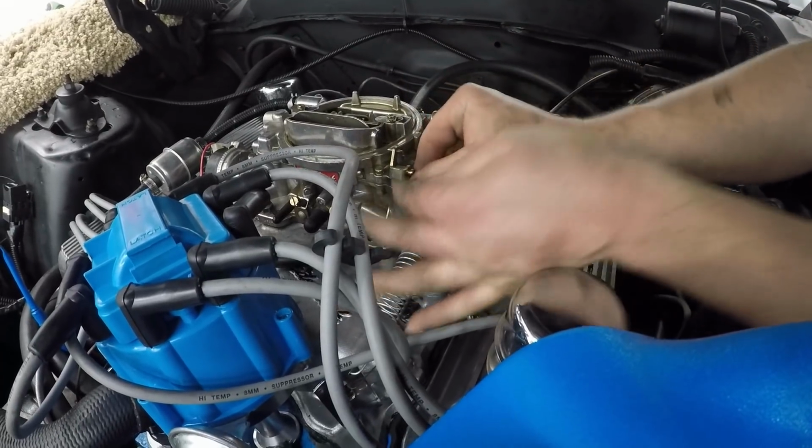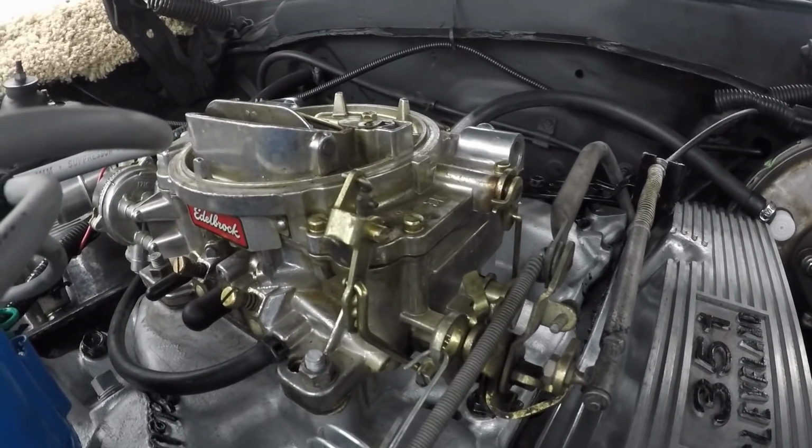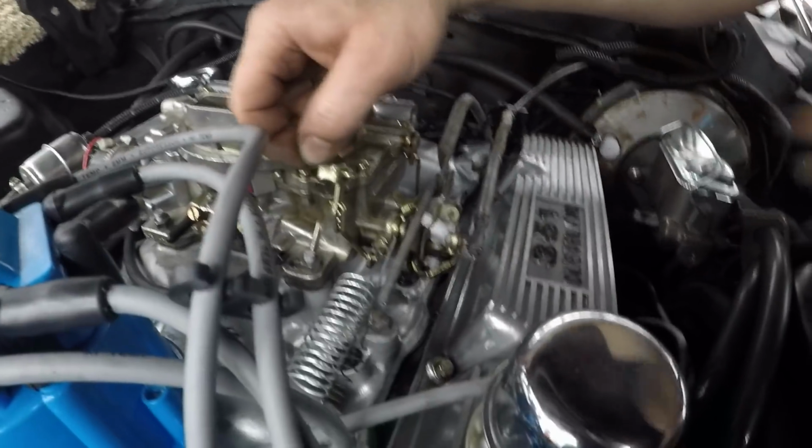There we go. So he's going to put in the most aggressive hole, which is right there, and put another little tiny clip on the backside. See those little holes? That way the accelerator pump moves the most to put as much fuel in as you possibly can.